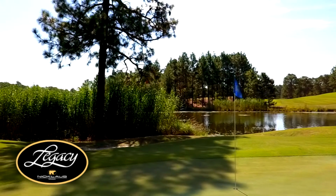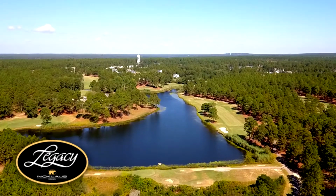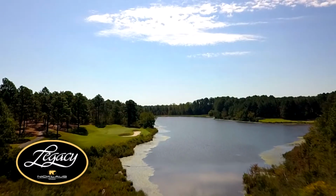Mike Sanders and Jack Nicklaus Jr. and the people that started the golf course and made it, they had just a beautiful piece of property to work with. Lots of rolling hills and tall longleaf pines and beautiful lakes.